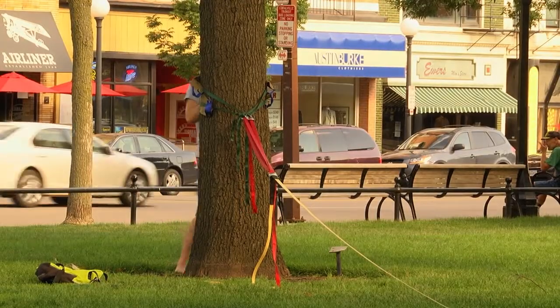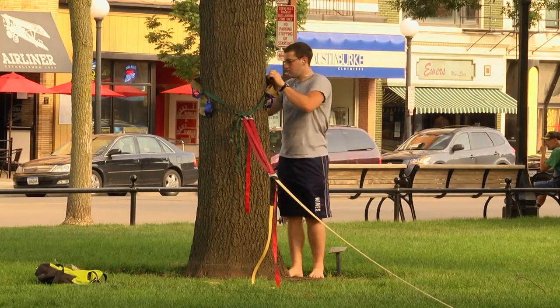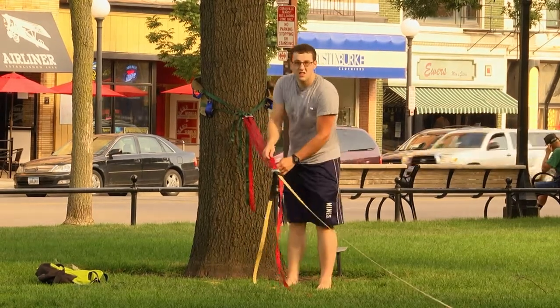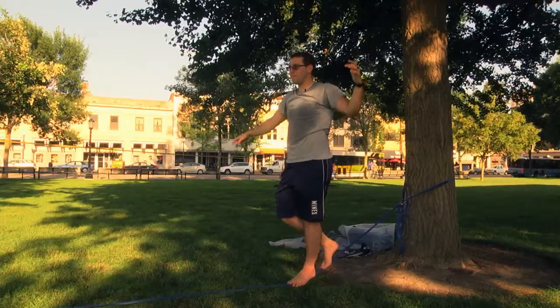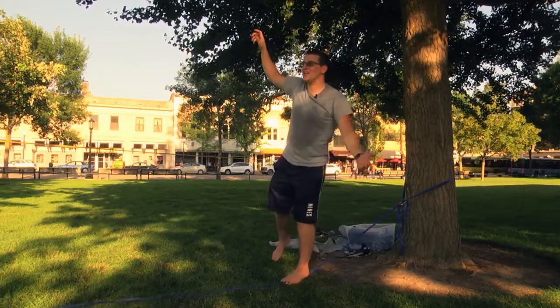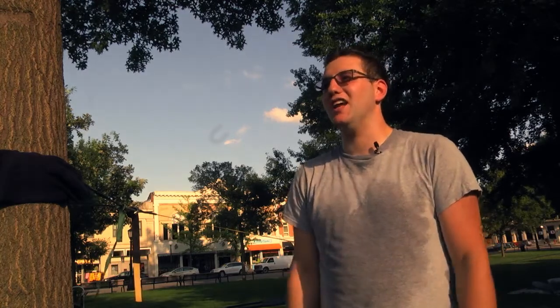Abe Klein, an engineering student at Iowa, is the leader of Iowa City Slackers, a Facebook group dedicated to setting up rigs and doing tricks between trees. I was going to college out in Colorado and was walking around the main quad and saw a couple people doing it, so I decided to try it and picked it up really fast.